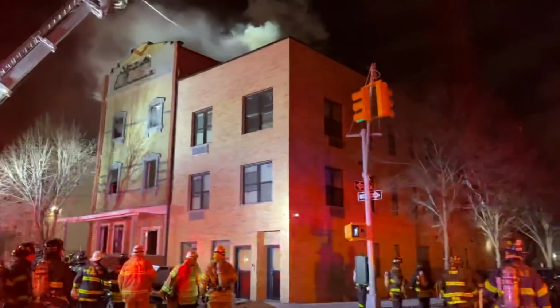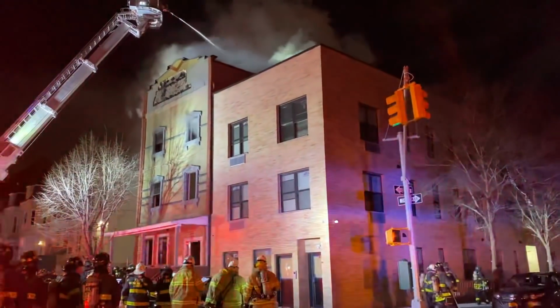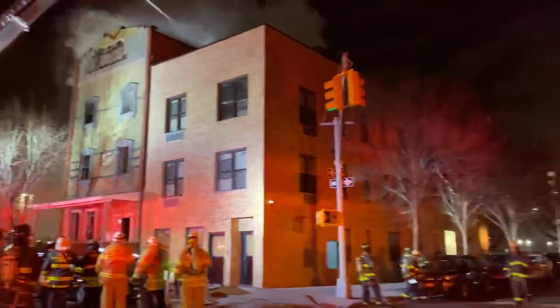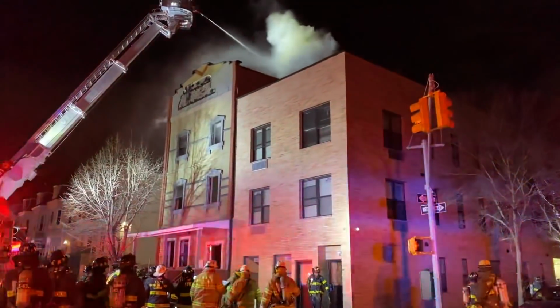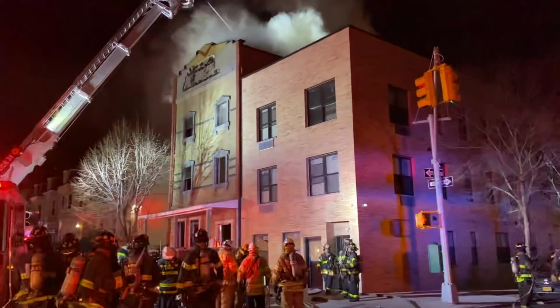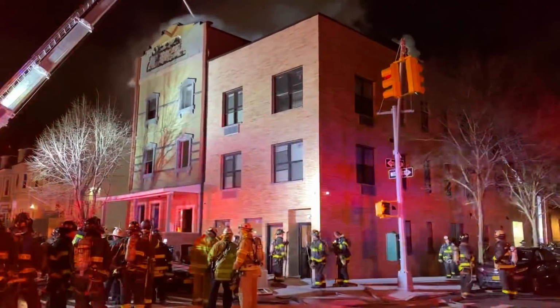Came back to the front area here. Smoke is lightening up. They got water on it with the tower ladder. And they're setting up 44 in the back. I don't know if it's gonna pop out here, but it's in the second floor in the back, but not in the front. None of it is in the front.